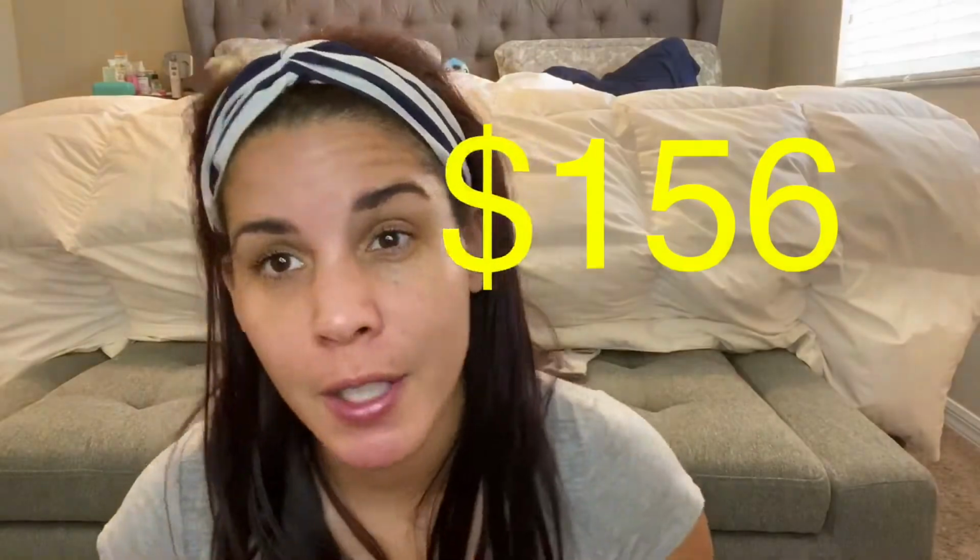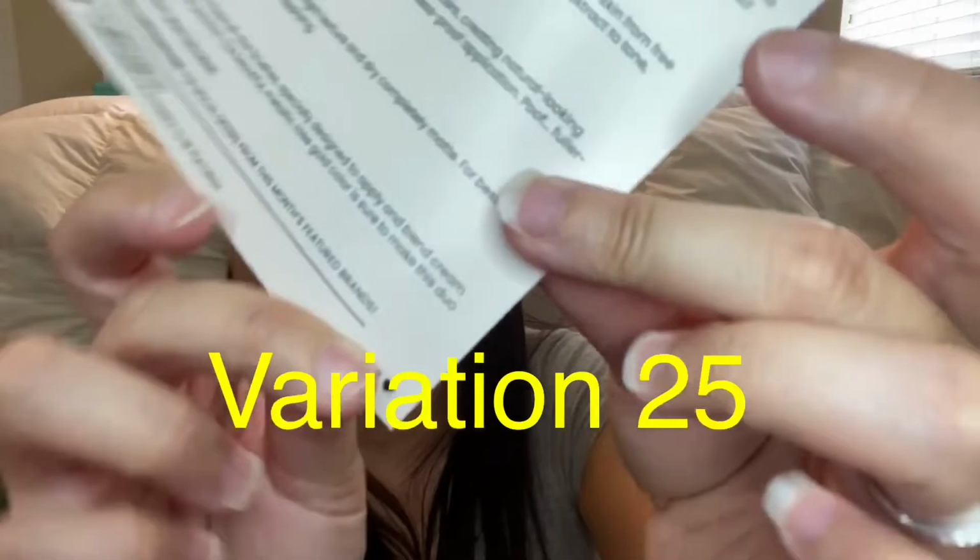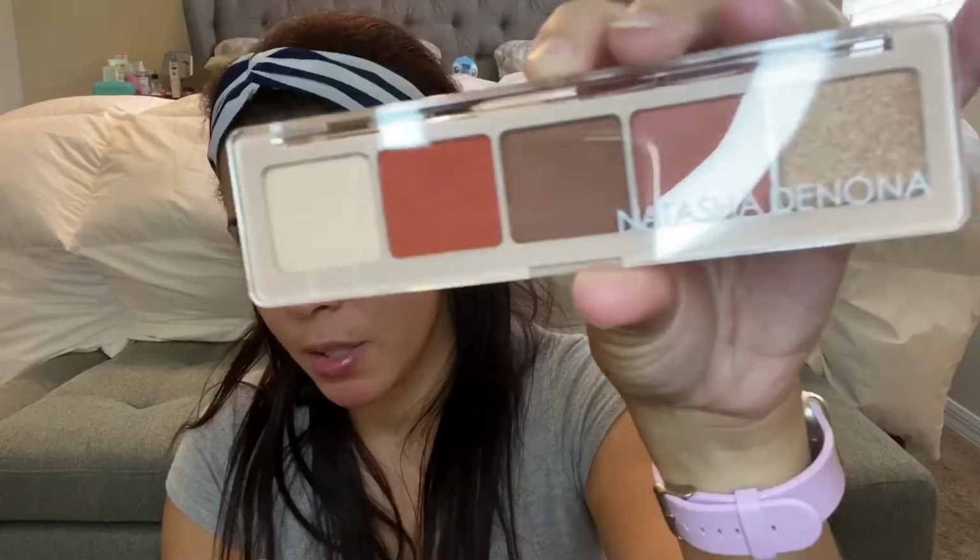So for our first box, let me give you a total. It is $156. Coming right up. This is the Not So Comfortable with Makeup. 25% off coupon, so that means I got the palette. So variation number 25. Oh my gosh, the other one was 27. Here is the extra palette. Beautiful. I will probably put that in a giveaway.